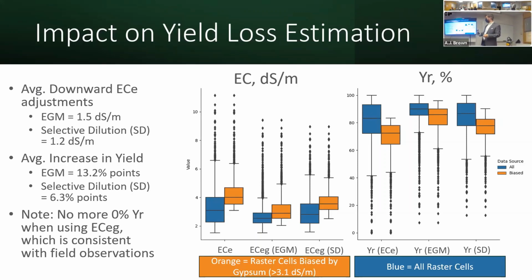Now on the right where it says YR%, this is a similar kind of effect that you might see in the yield loss setting. So once again, if we have ECE, which is the bar on the right where it says YRECE, you might actually expect a lot of yield loss in those situations that are greater than 3.1 decisiemens. You know, the average yield loss is somewhere around the 75% mark.